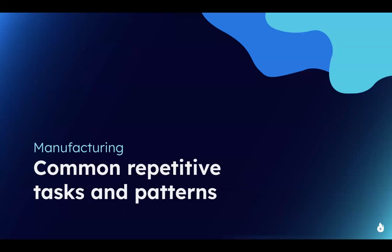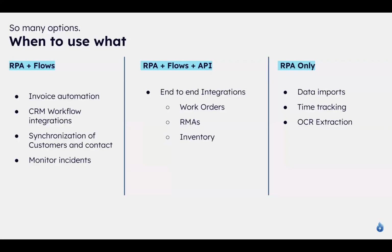So that talked about a lot of stuff. We went from how MuleSoft and Salesforce are playing an important role in manufacturing, talked about the value map of the manufacturing space, and each of the areas where you can identify automation playing a key role. We went into a very specific use case when it comes to the service request process. So let's see the different patterns and different things where you can apply the automation to some of the use cases. There are so many options, and when to use what.